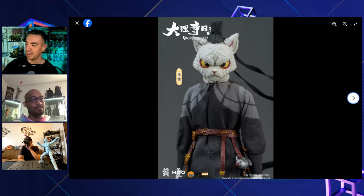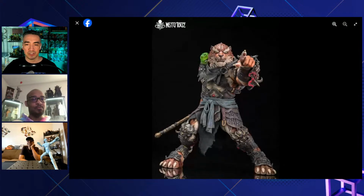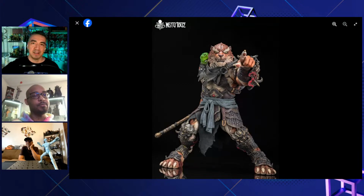Exactly. All right. Going on to the next figure here. This is labeled as 1/10 scale. So this is the MetyToyz Tiger Vanguard, JinShan June. I think, didn't we talk about this on your show before, Fees? No, that's a thing. There's a lot of tiger anthropomorphic 1/10 scale tigers out there in the market.